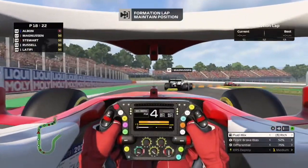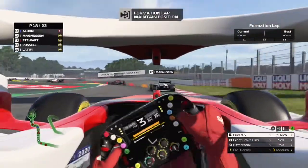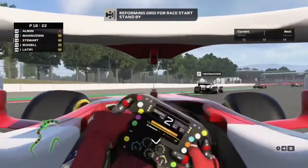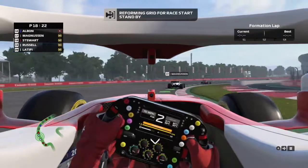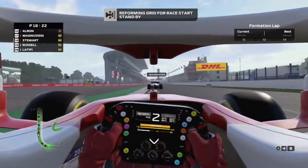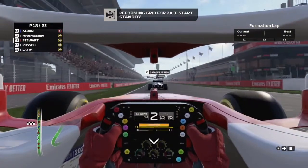Have a good go at them down into turn one, but we're going to try not to lose our wing. No stupid mistakes this time. I know I said it last time and then I made some stupid mistakes, but I mean it this time. No stupid mistakes. We came 15th in the Dutch Grand Prix. Let's see if we can improve on that this time.